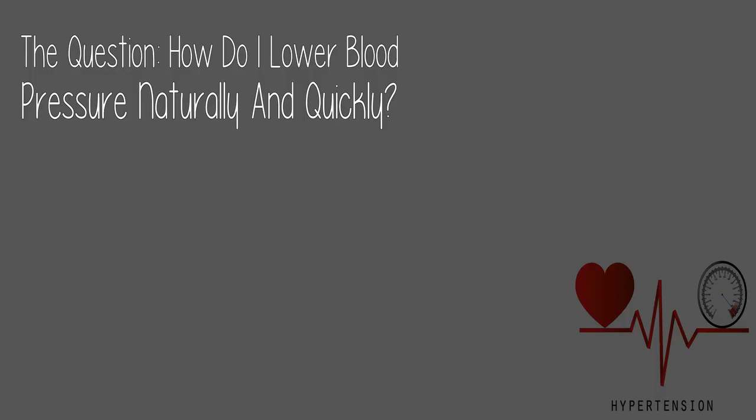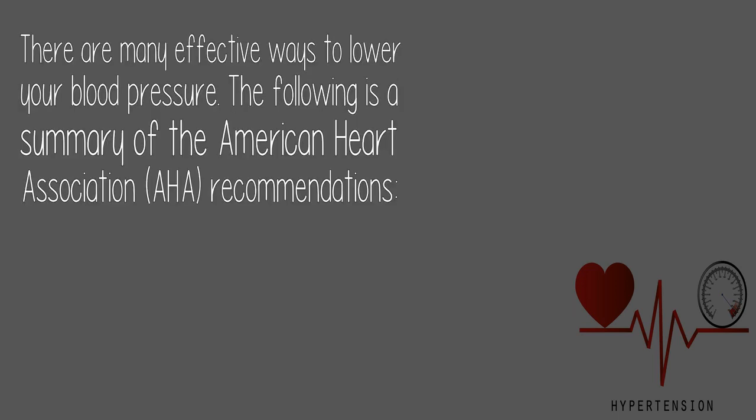The question: how do I lower blood pressure naturally and quickly? Answer by Roy Gillen. There are many effective ways to lower your blood pressure. The following is a summary of the American Heart Association, AHA, recommendations.